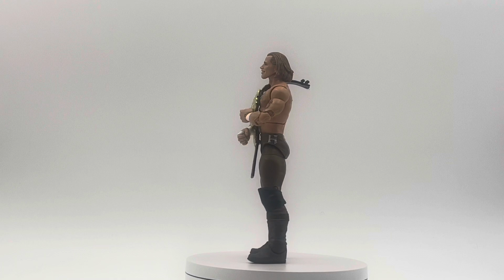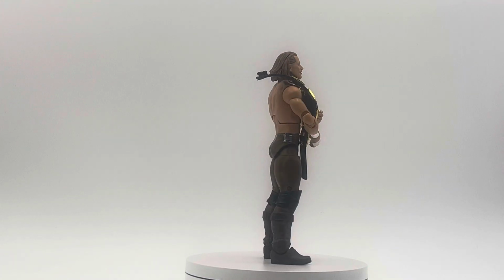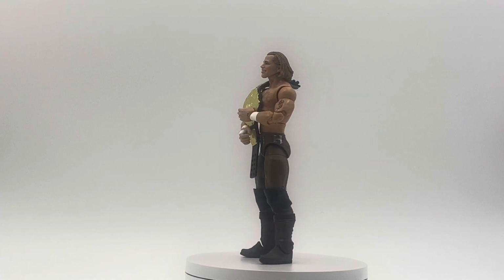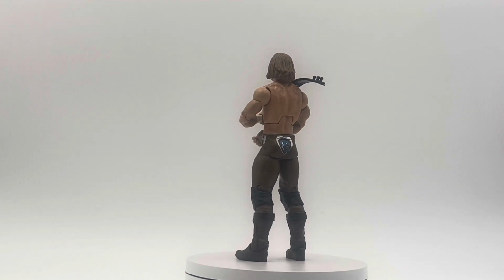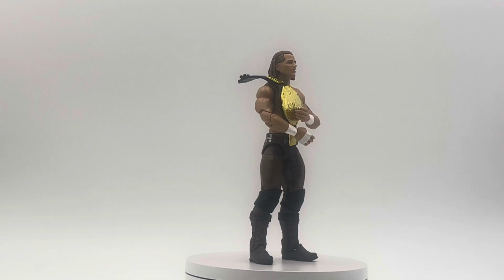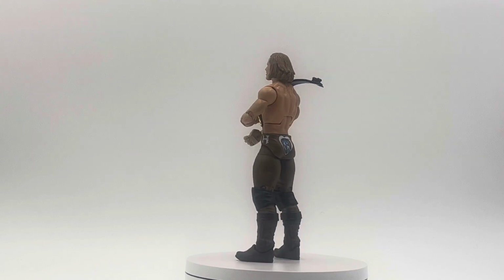I thought it was going to be like a defining moments exclusive or something like that. For Shawn Michaels, this is his last World Championship reign of all time, so it's definitely up there. But just for me personally, this was my number 5 spot, something I've been waiting on for a long time. This would have been higher if the hair sculpt was better. I can see the likeness of Shawn Michaels, but it's really not there all the way.